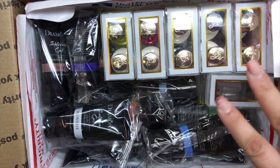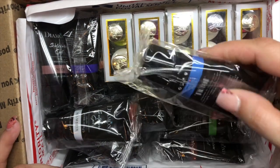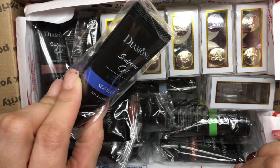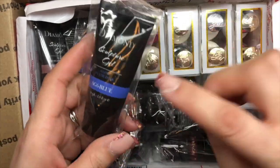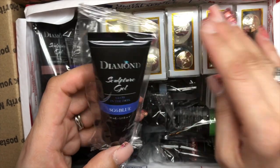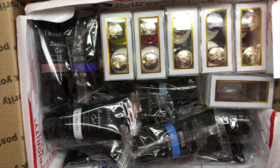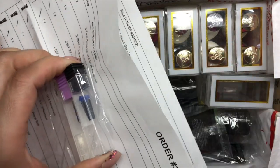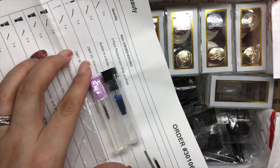So big order. And as you can tell, I have some poly gel. They call it sculpting gel, but it's poly gel. But I got a few orders because, and they're not big and it's fine, like I said, by the time you get through these, it'll be a while. But anyhow, I'm going to move the box to the side and kind of go through each item. And obviously, I got bits, so I might as well just start with that, right?